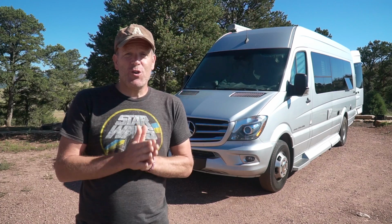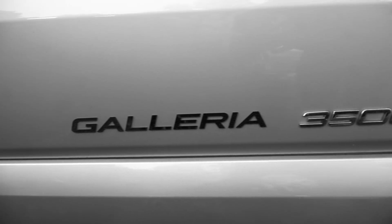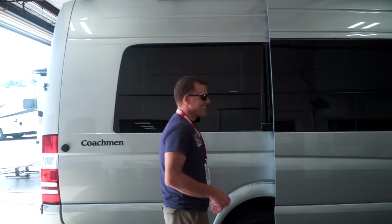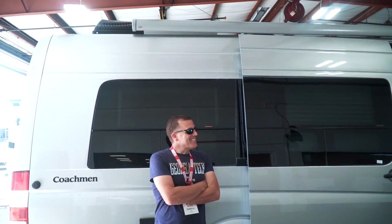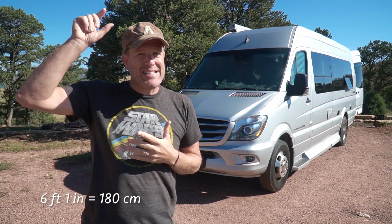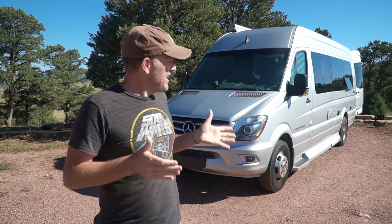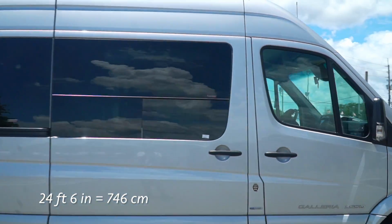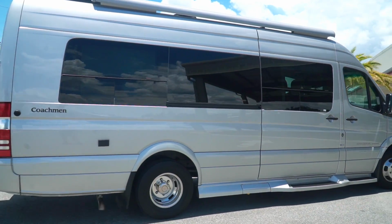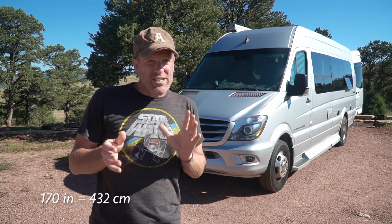What we have here is a 2017 Mercedes Sprinter 3500. It's the high top model. It's about 9.5 feet high, which means on the inside you can stand up with lots of clearance. I'm 6'1". It's got about 6'2" or 6'3" on the inside. It's a long van, about 24.5 feet, but that gives it lots of space on the inside. The wheelbase on it is 170 inches, which can be a little bit of a problem over rough roads, but we don't think we're going to be going over too many of those.